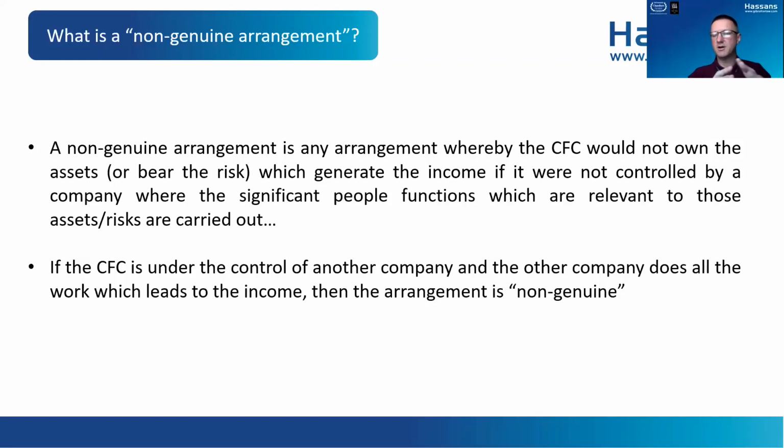So the phrase significant people functions is a phrase that you will see regularly if you follow international tax. That essentially means where the people do the work. So if a company has the significant people functions to give rise to income, that is where the work occurs that relates to the asset or the risk. So let's go back to our example of a BVI company underneath a Gibraltar company.